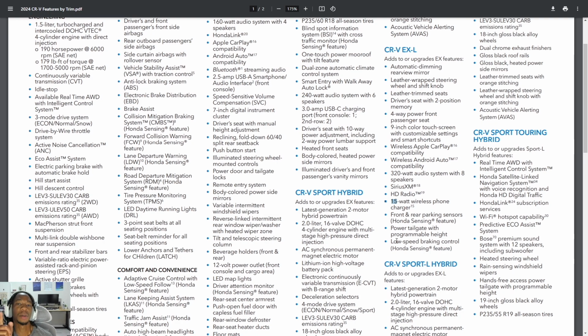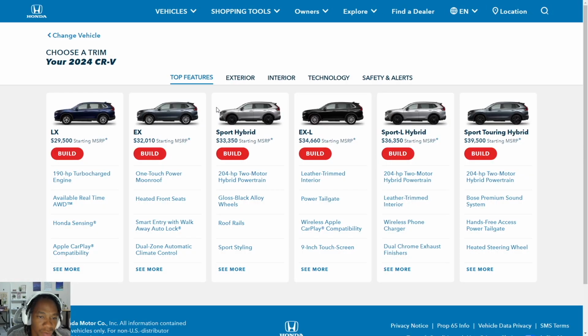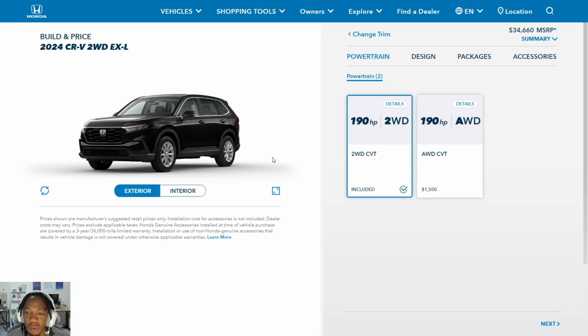But let's jump into building one. We're here with all the Hondas, but on the CRV 2024 to be exact. And now you've got a Sport L. It's pretty interesting. I can't wait to see one in person. Like I said in the video, I know it's the hybrid, and then of course blacked out wheels, blacked out grill, roof rails, all the hybrid treatment. But it's an EXL, in my opinion. So we're going to jump in and build one.